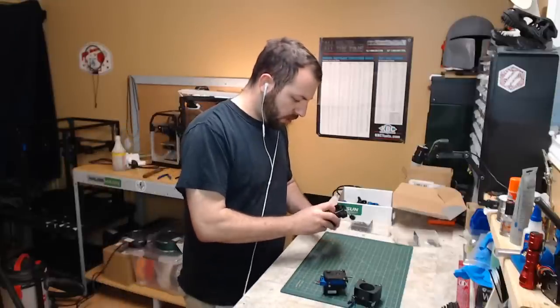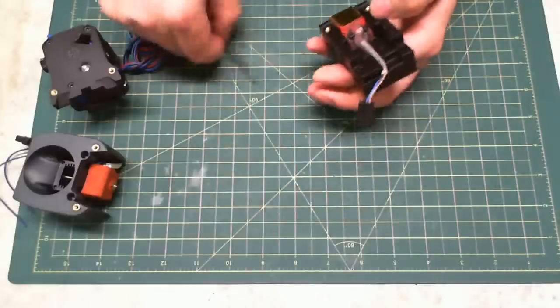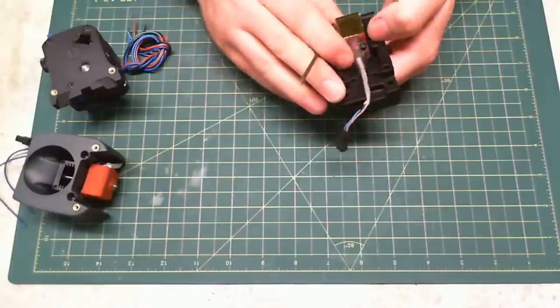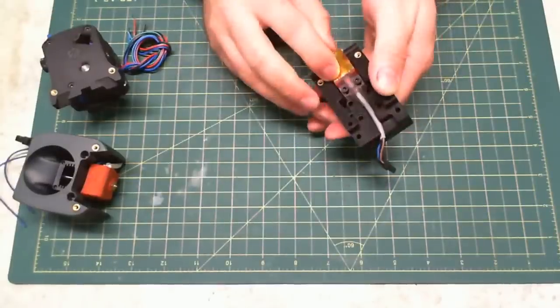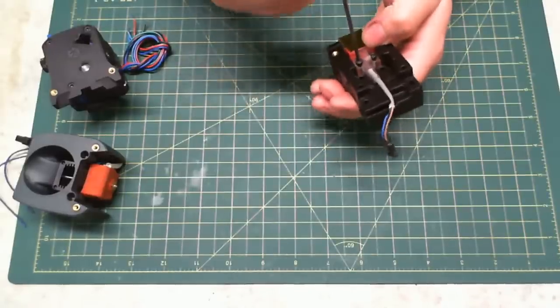Okay. Now, I haven't screwed down the probe tight yet, because you will have to adjust this. You want to make sure that your nozzle sticks out past the probe. You do not want your probe sticking out past your nozzle. Otherwise, you're going to have a bad time.